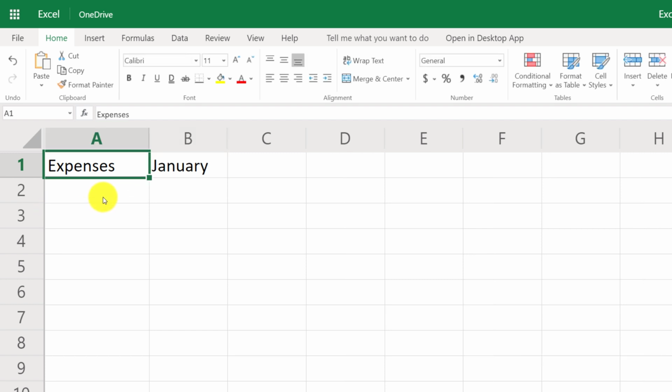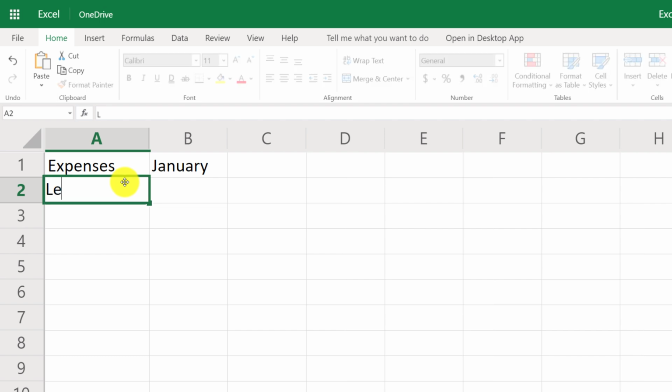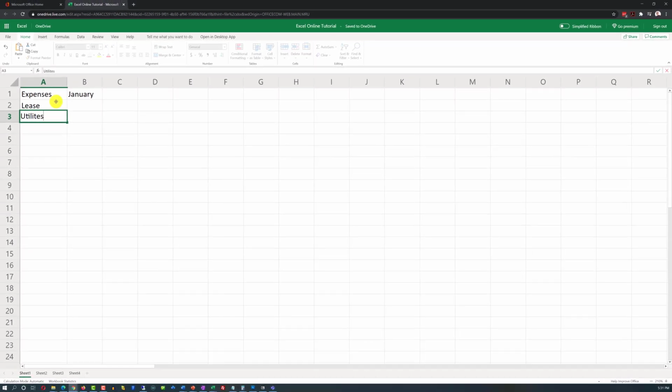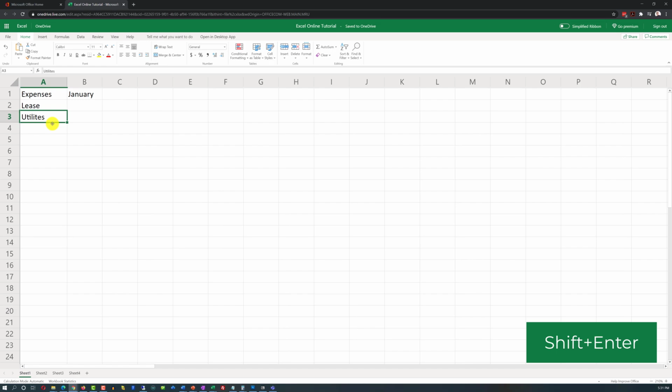You can always use the mouse to put the cursor into the correct cell, but using the keyboard is much faster, and if you learn how to use keyboard, you will be much more productive in Excel Online. So we covered how to go from column to column, and this is by using Tab and Shift-Tab. In order for us to go to a different row, you just hit Enter, and then it took us to the cell A2, and this is where I'm going to enter the type of expenses. In my case, I'm going to have lease is one of the expenses. I'm going to hit Enter again, and I'm going to type utilities. And as you might have figured out by now, if I'd like to go down, I would need to type Enter. But if I would like to go up, I would just need to hit Shift Enter.